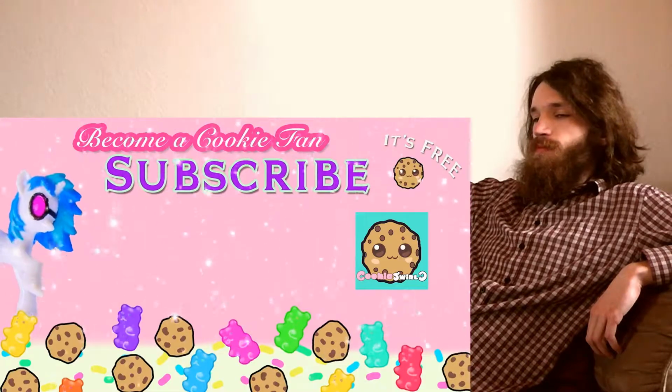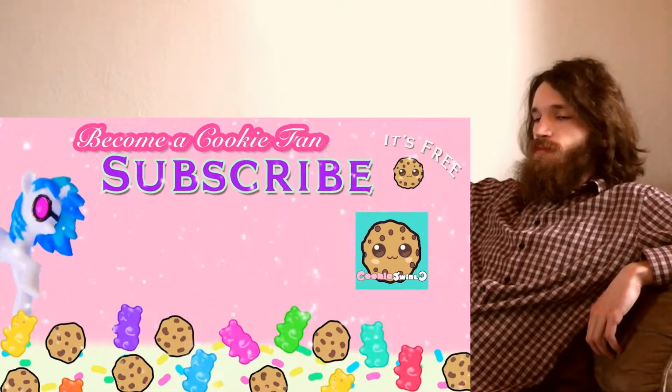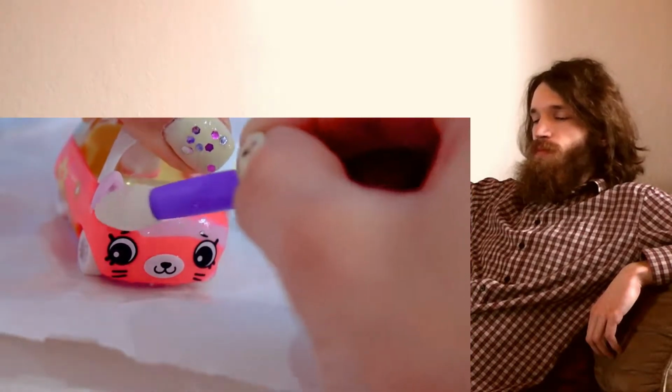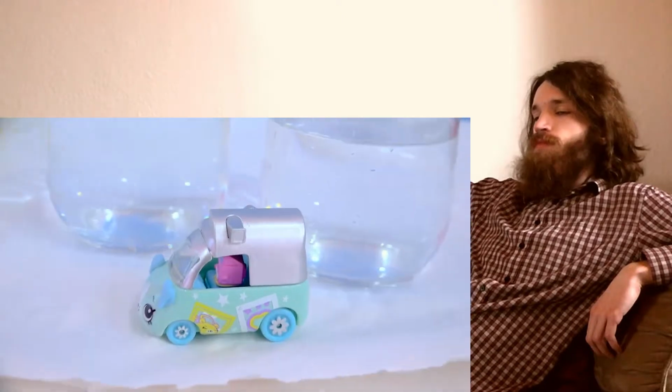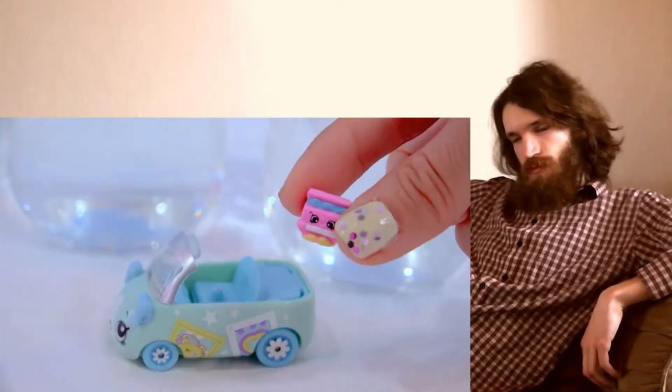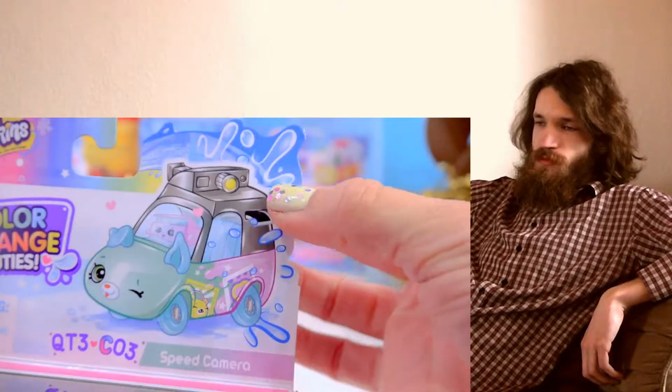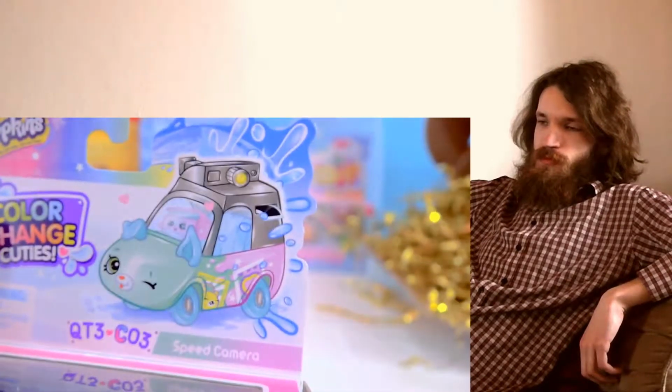We've got a... It's still so cold that it's kind of taking a while for it to warm up. And right on this speed camera. We'll open up this one. We got our little Polaroid camera. Boxes are like detailed in every way. Camera built right into the cutie car.